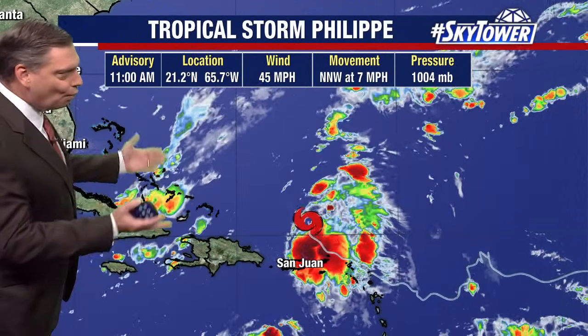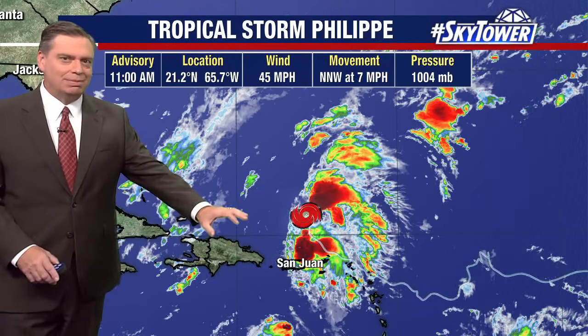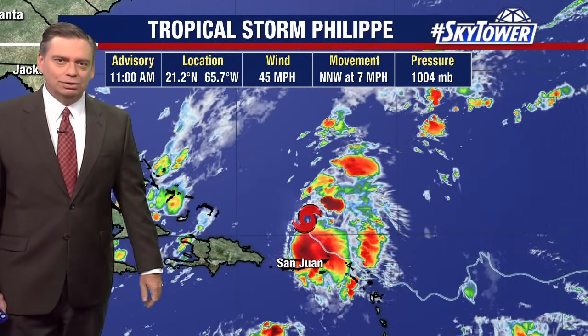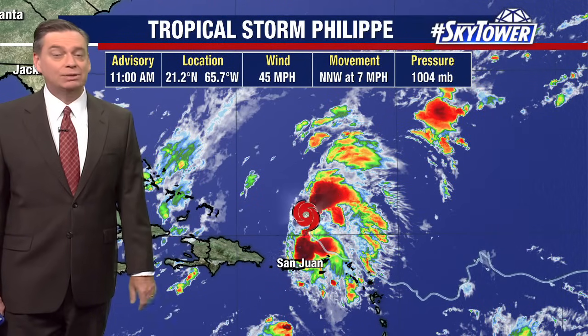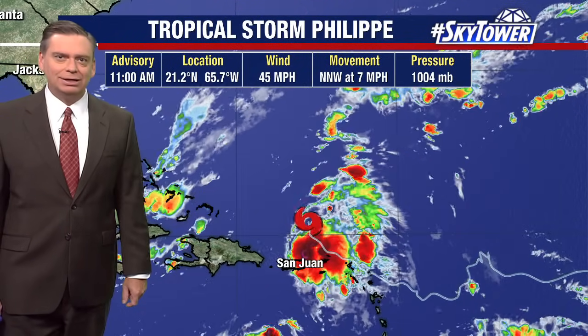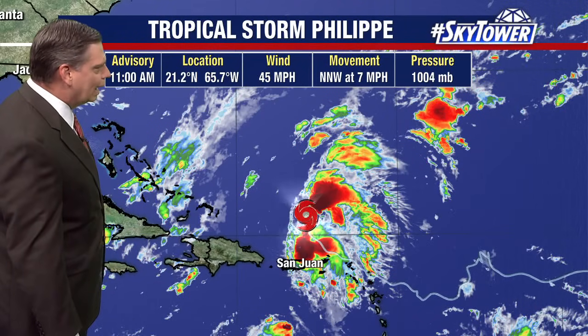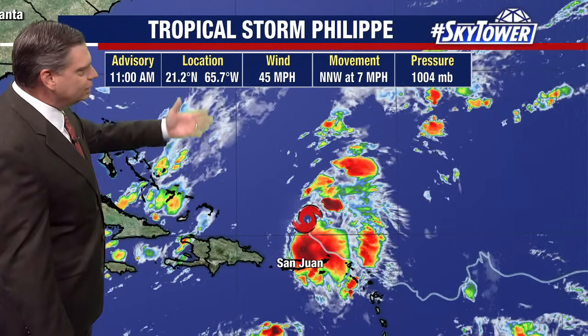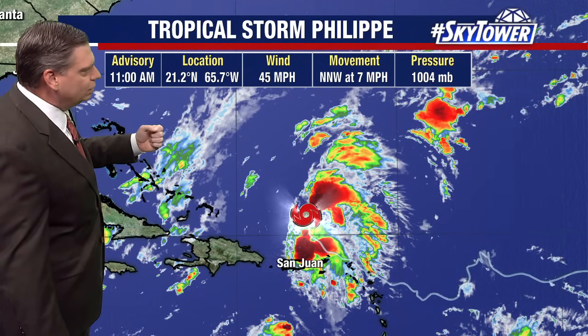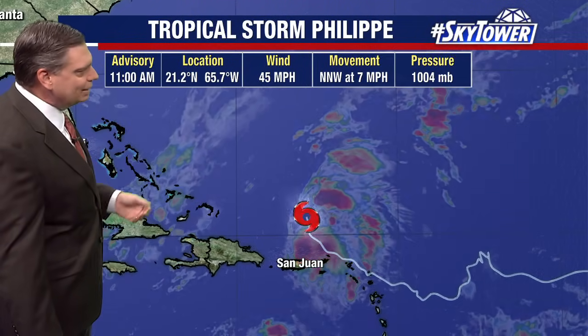So right now, winds holding right at 45 miles an hour. It's made that turn. Remember, it's just kind of been meandering close to all these islands down across the Caribbean over the past several days, bringing just torrential rains at times. They continue to see some pretty heavy rains back towards Puerto Rico right now and across some of the Virgin Islands. And it will continue to work its way to the northwest, right around 7 miles an hour, as we go through the next day or so.